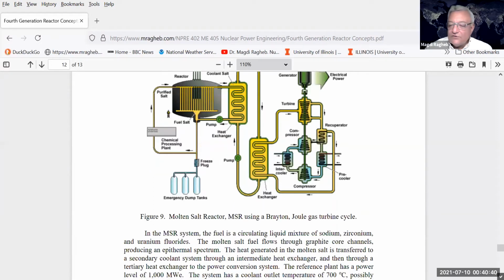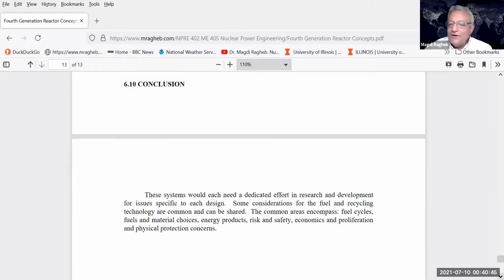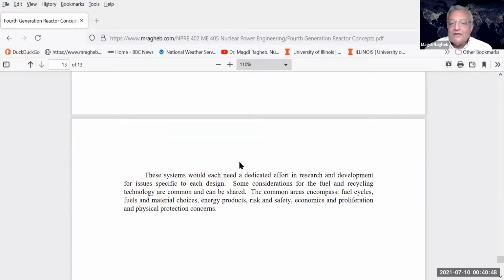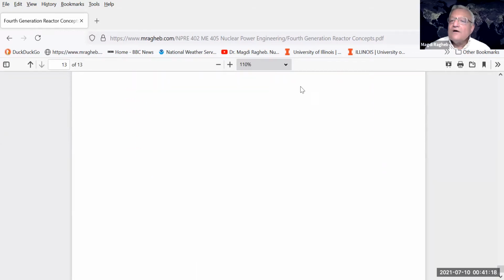Every system that we have shown here has its own advocates and people who criticize it, and they are really in need of a dedicated effort in research and development. Some of you may be involved in that effort. The common areas of research and development and engineering involve the different fuel cycles. Is it the molten salt that we want? Is it the graphite moderator? Material choices, energy products, risk and safety, economics, and of course physical protection and proliferation concerns. All of these are areas of future development.